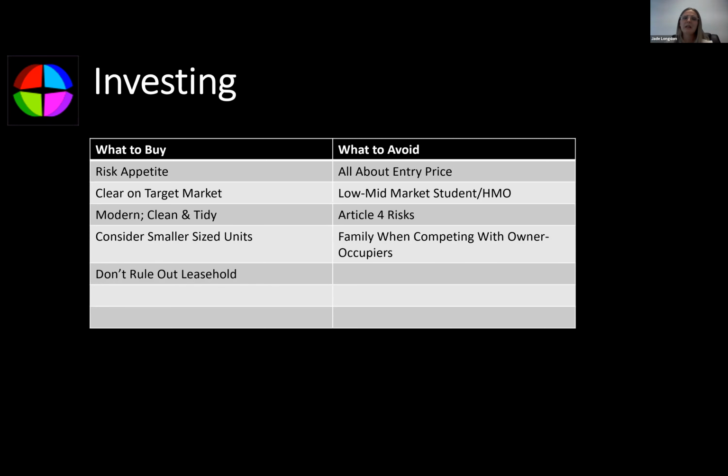So when we're thinking about what to avoid, it's all about entry price. So prices on our patch particularly are high. We don't see many bargains around now, so try and avoid overpaying if you can. So the low to mid market, this is the riskiest place to be.